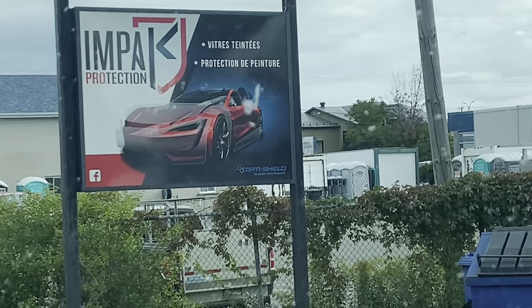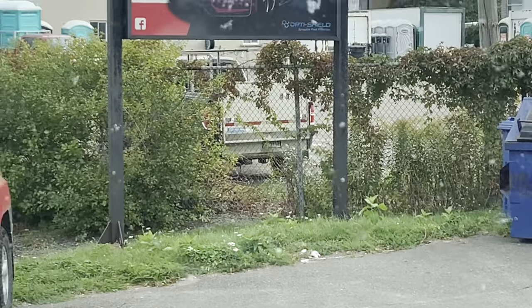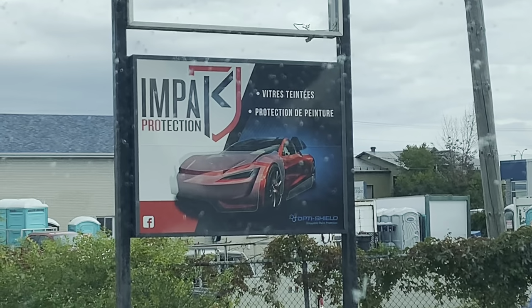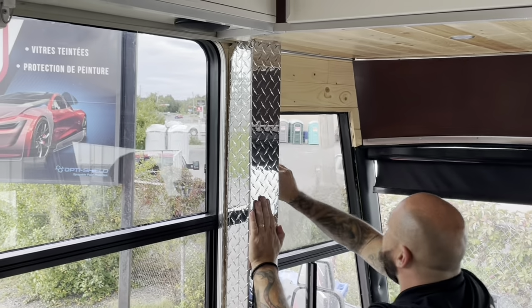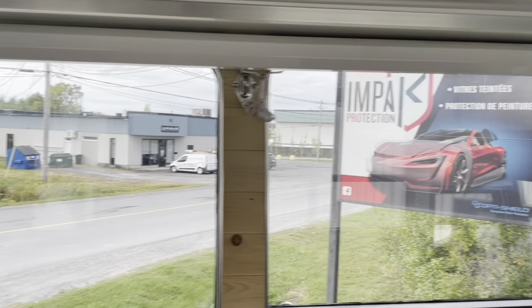So we're at Impact Protection here in Granby, specialist when it comes to window film, paint protection film, and everything else you'd need to protect your new vehicle or old bus. So our friends at Impact Protection, they're almost done. Just the driver's window left to do. So all the other windows now have IR film.